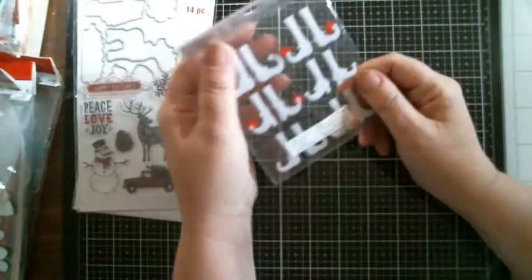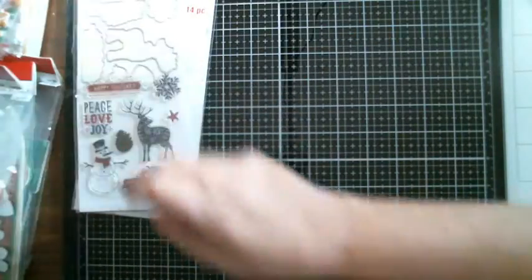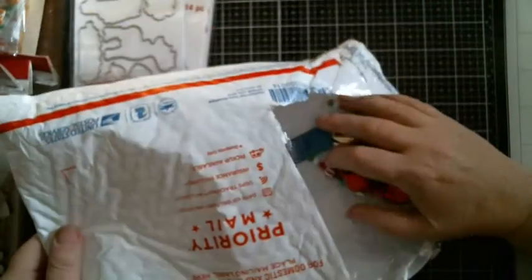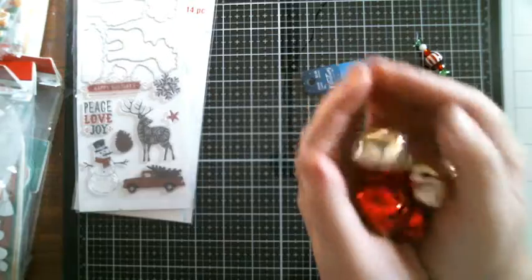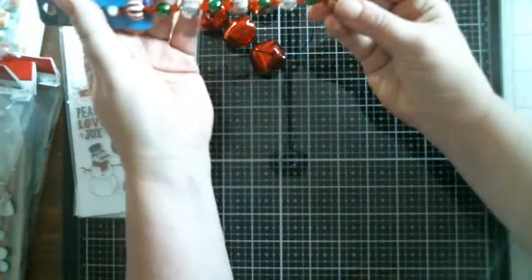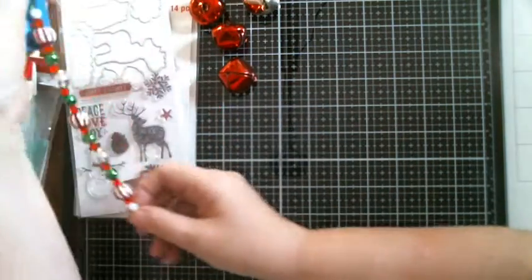Oh, we got some elf feet stickers, and we got some jingle bells. Okay, look at these pretty beads. I'm going to make a tassel for my December daily. I don't remember seeing them. That's pretty.